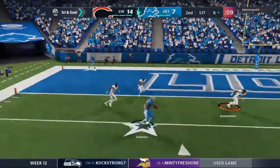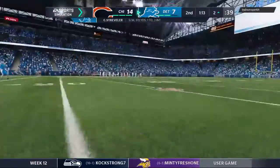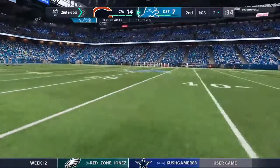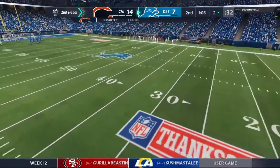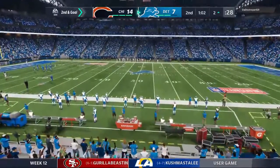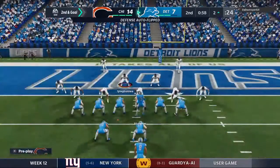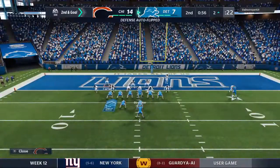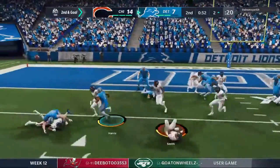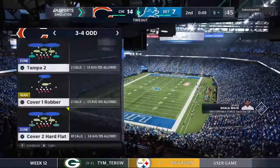From the shotgun, he'll look to throw. This will be caught at about the 5. And he's able to get it down to the 2-yard line. They'll contain him to just 4. Second down. Brings up second and goal at the Bears' 2-yard line. From the 2 now, second and goal. He'll try and run with Harris. And he'll go backwards, losing yardage to the 5.